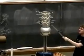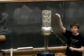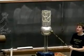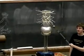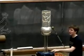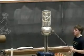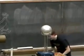Yoda would be proud. Charge goes away, no more repulsion, so they go back down, back up, down, up, down, up, down. All right, so one last demonstration with this sphere of death.